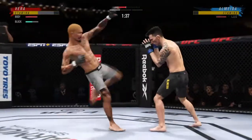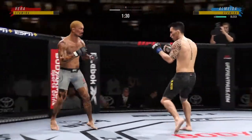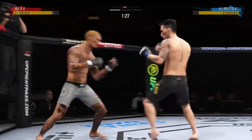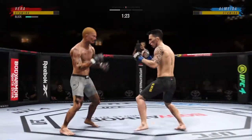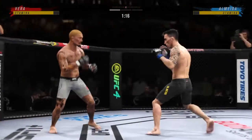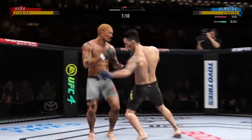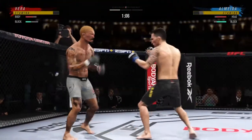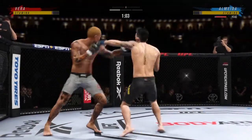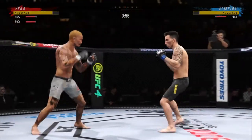And both guys really throwing with authority. Oh, left hook to the head, it's blocked. Oh, big punch lands. Oh, he lands another hook there. He's already landed several in the round. That one might have been the cleanest of the bunch.